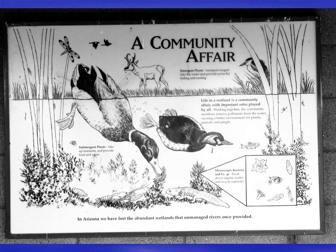Here you have a really nice illustration on a sign that shows underwater. Great having pictures that show people information from a different point of view than you're standing at.